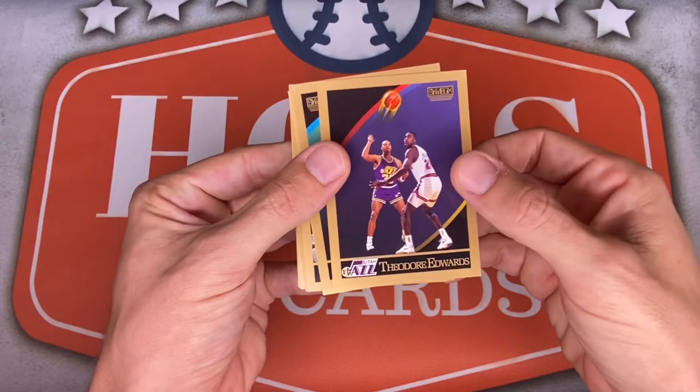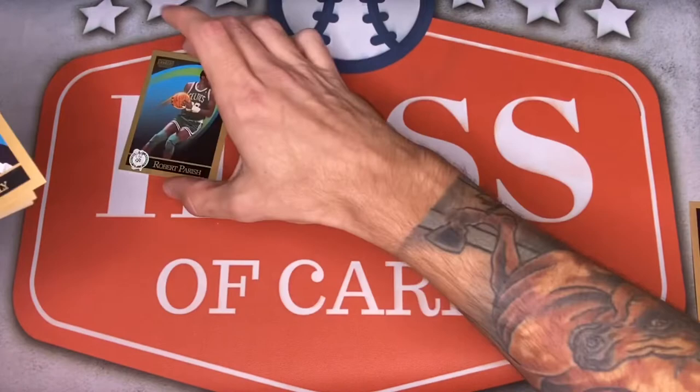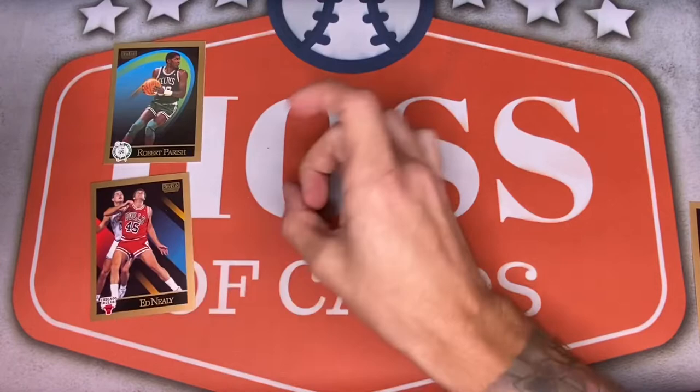Lovely golden borders. Starting us off with Theodore Edwards. There's the back. Stats are pretty different. Liking it a lot. Robert Parrish, very nice. We'll put him up top. Liking that one a lot. Ed Nealy for the Bulls. So we always put all the Bulls down here. And if you were unfamiliar, these things shed like crazy.